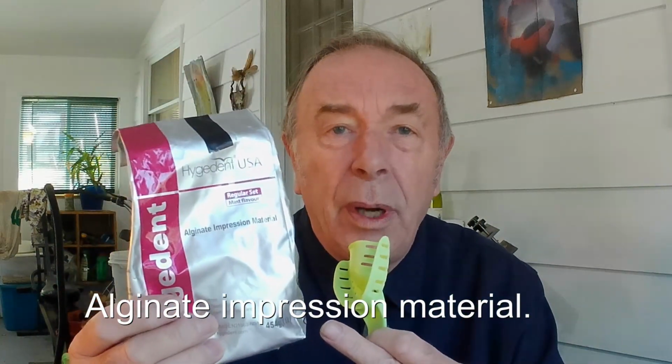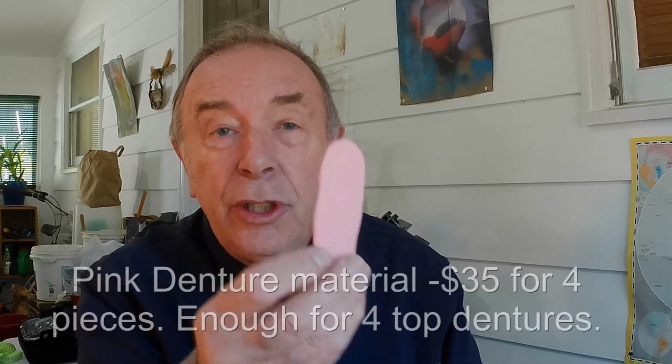Then you take this stuff and mix it with water. The instructions are on the back, no problem. Then you fill the tray with the mixture and put it in your mouth and leave it in for a specific time, maybe a minute, and that allows the material to start hardening up. You take it out and then you have an impression of your teeth in there. Once you have that, you would fill that impression with plaster of Paris or gypsum, better still. Once you've made an impression with plaster of Paris, then you've got a form to use this stuff.